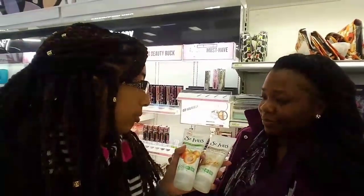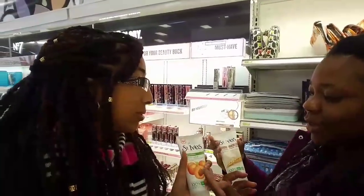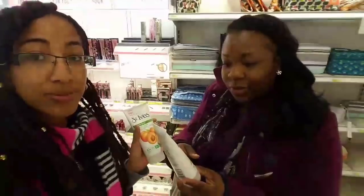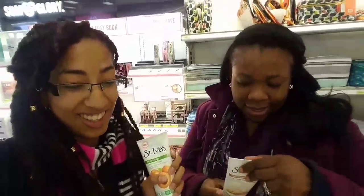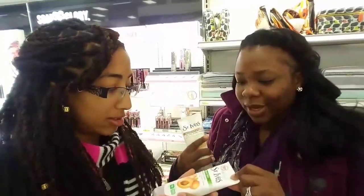Which one do you think is going to be the better one? I mean, well, this isn't the classic. That always works. Yeah. This one says it smooths away dryness and softens skin. Oatmeal is always reasonable. Yeah. It's reassuring, but this is like the classic. Yeah. You have to use that one.